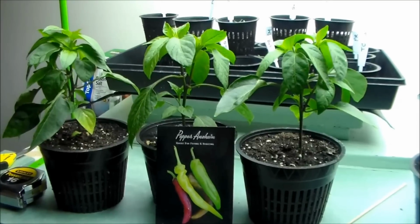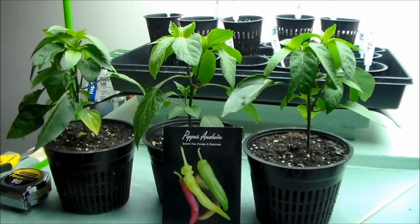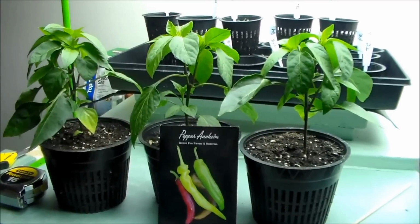It's day 58 or so from the day we first propagated our pepper plants. We wanted to give you a quick update as to where we are, and show you our progress.